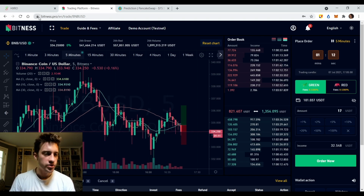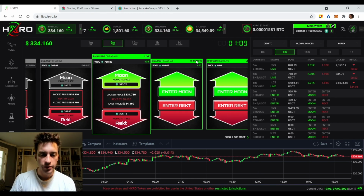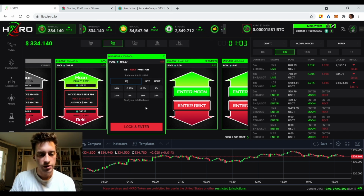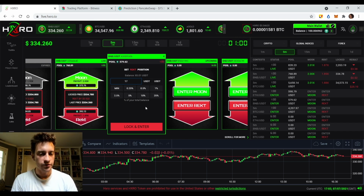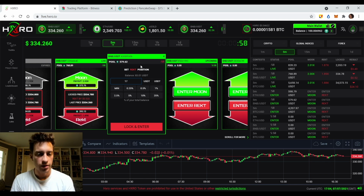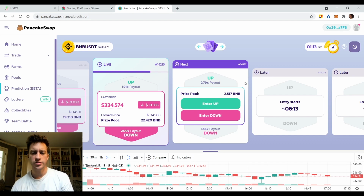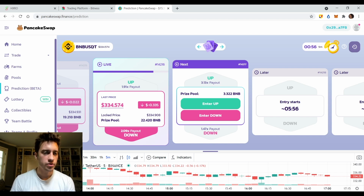I think I'd rather actually do HXRO on this one, so let's do that. Yeah, which would be 17. Sweet. This would be 17 for betting BNB down. Yeah, makes sense. Okay, let's go see what's going on in this. Okay, so the odds changed a little bit. Looks like some people are now betting up, which is unfortunate because it's making the payouts not as good for others who want to bet on up. But I'm just going to keep observing these payouts. Oh, payout for up is still pretty good. So I think I'm going to be pulling the trigger soon.